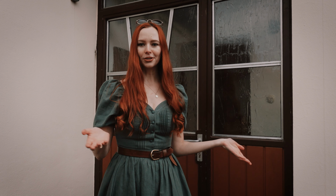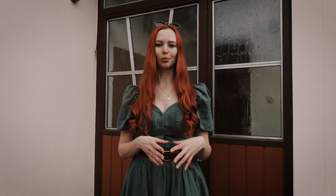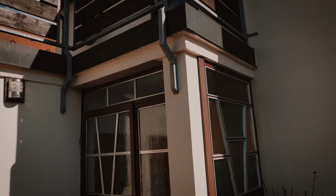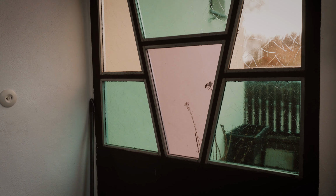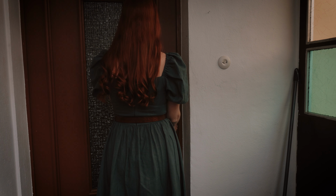So we have this little entrance area here, which I would generally like to keep because I can put my muddy rubber boots or hiking boots in there, but it will definitely get a new look. I just haven't really figured out what to do with it yet. So we come in through the front door into the hallway.